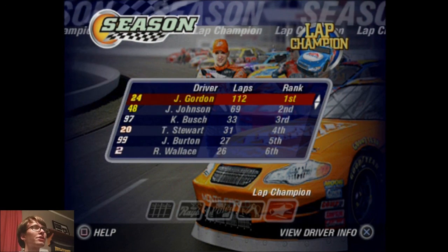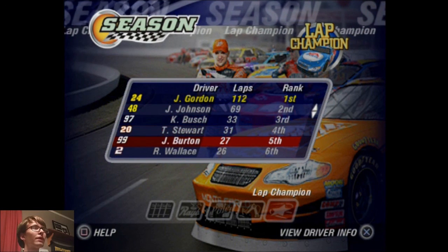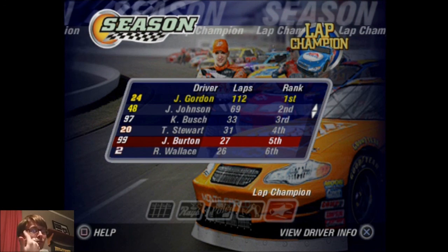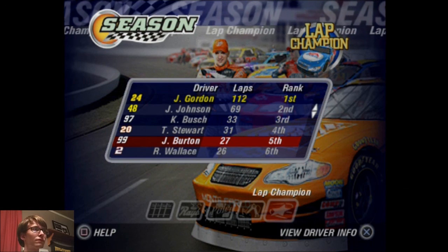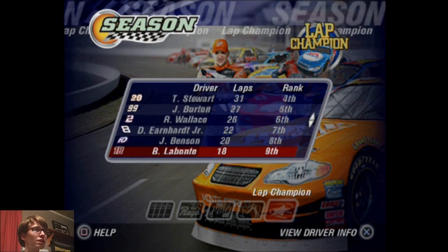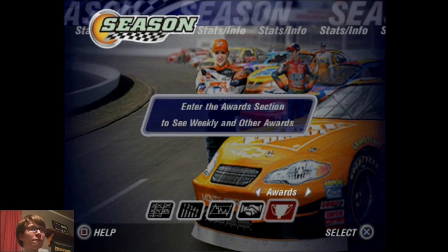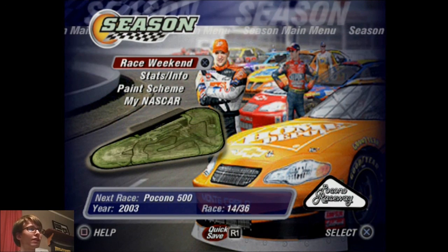Led 112 laps. Jimmy Johnson led 69. Wait, Jeff Burton has led 27 laps this season. Of course, those weren't the only laps he led in the season, whenever he led at Dover. Okay, so all this stuff. Not even 30 minutes of recording time. There we go, that's an achievement, right?